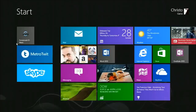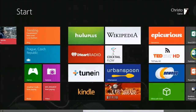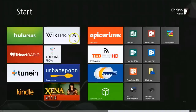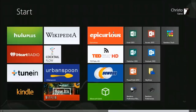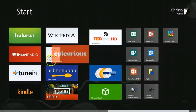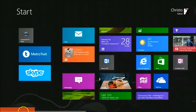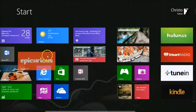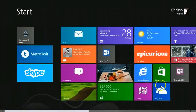So let's get to the start screen. This is the area that most people are either loving or hating, or they're somewhere in between. The live tiles, you can rearrange them however you like. It's not like the start menu, where you just have a list. This is something dynamic. All you have to do is click on it, hold it, and drag it. And if you drag out, you see how it kind of flows out. If you have a lot of applications, this gives you the chance to pick and choose them. So let's place it right there.